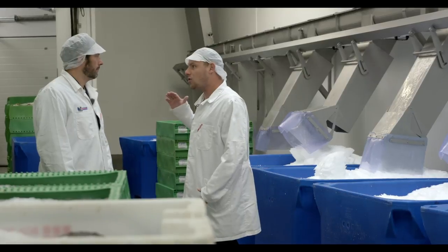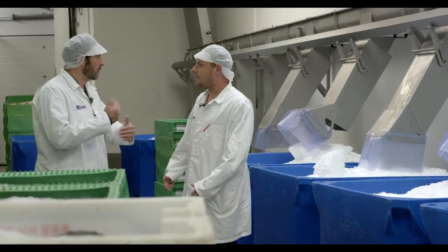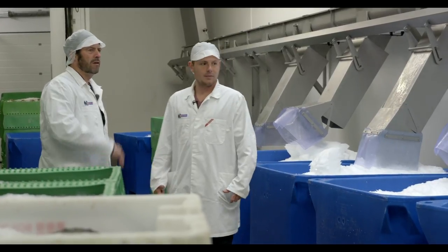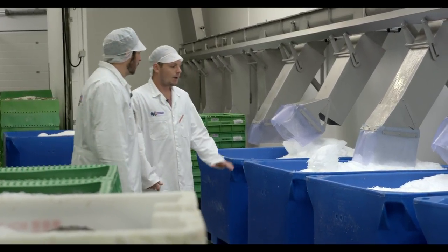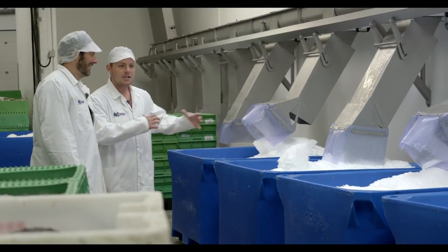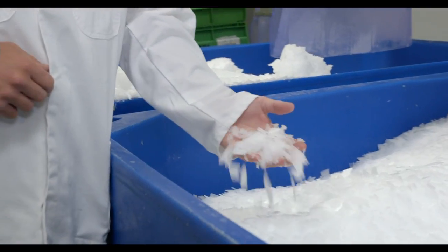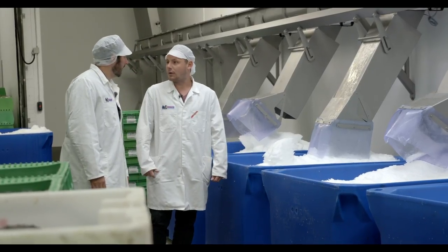Because we buy at the auction in the morning, and already in the afternoon, we have to ship the fish away again. And all this ice, you make it yourselves? Yes. That's one big freezer you have. We have a lot of production. We need to have the ice close to ourselves. Sure. And we want a high quality ice, also again, to have the best quality fish product.